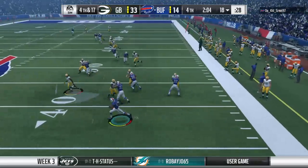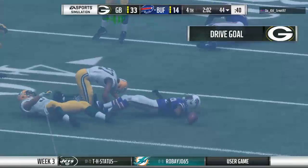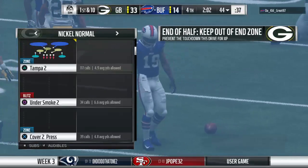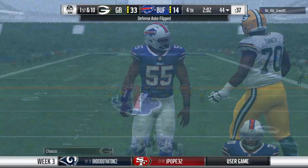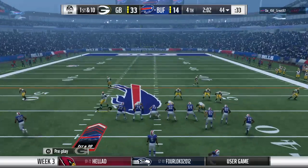Here's Ginn. A good return there, call it 13 yards. And we have reached the 2-minute warning. And this will probably be the final play before the 2-minute warning.